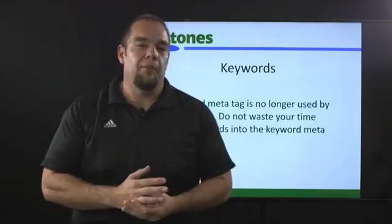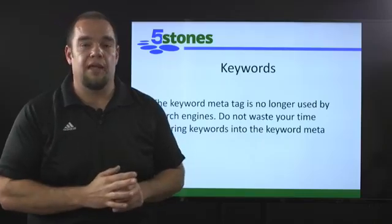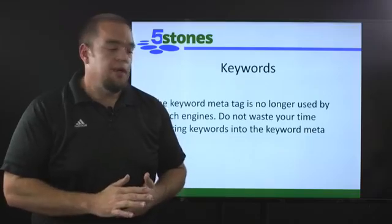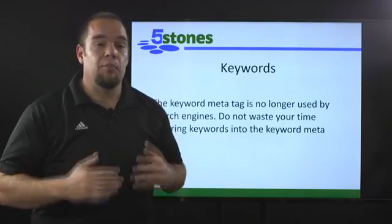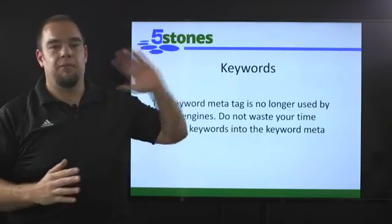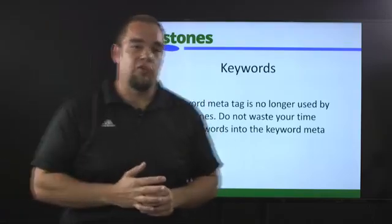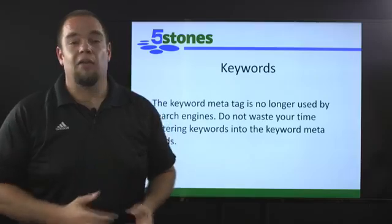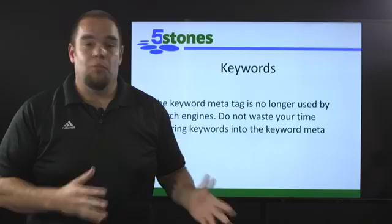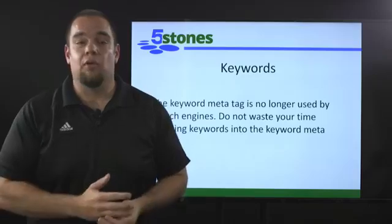So there's one more type of metadata that there's a lot of misperception on, and that is the keywords. When people come to us and talk about doing SEO on their website, a phrase we'll commonly hear is, "I want you to put the keywords in my website." And that is from many, many years ago. The major search engines have not used the keyword metadata in quite a long time as a ranking factor, and the reason why is because people used it in ways that they shouldn't. They were putting keywords into pages that weren't even about what that keyword was about.